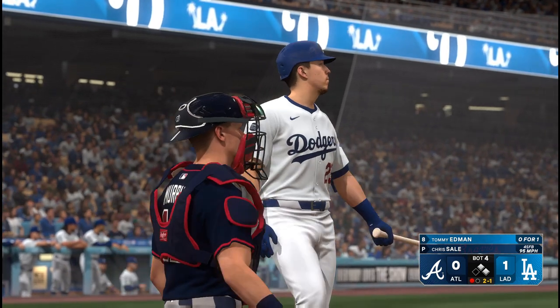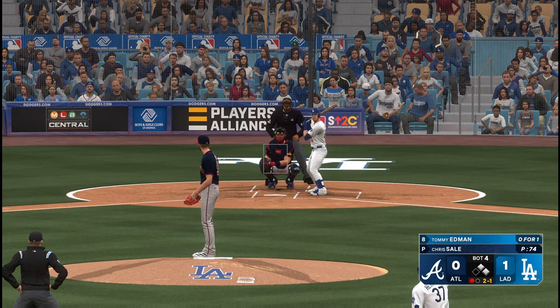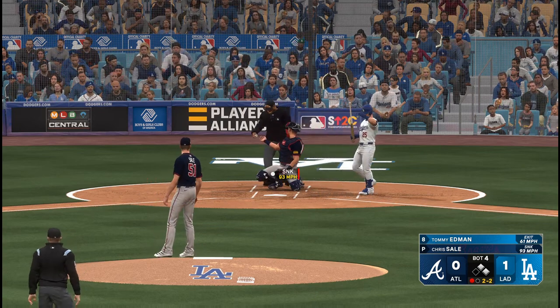It's a big opportunity right here, but I love the way he's slowing the game down. He's shrinking his zone, making sure he gets the pitch that he wants to hit. This one chopped on the ground, but foul.